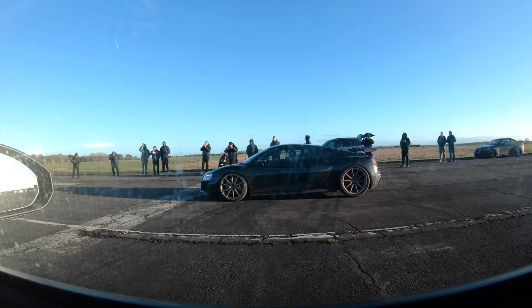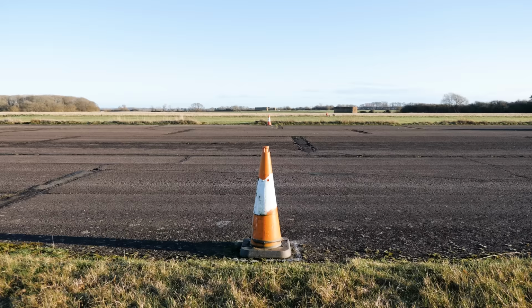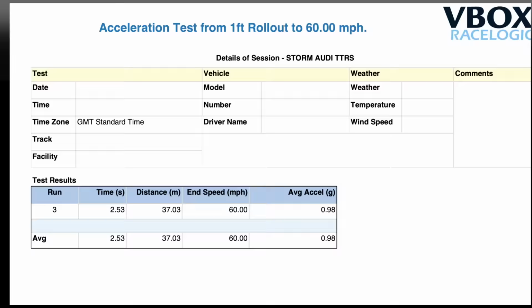And in another legendary run down the strip, once again, the R8 just manages to beat the TTRS to the finish by around a car and a half's length. Madness. So let's take a look at the V-Box data from the runs and the fastest 0 to 60 and quarter mile times achieved by the pair.